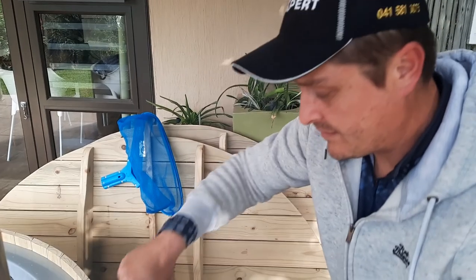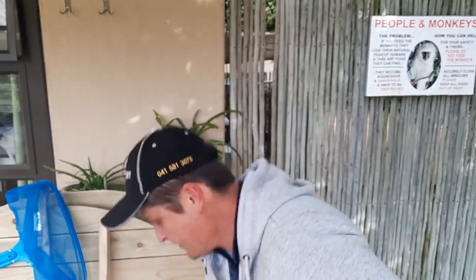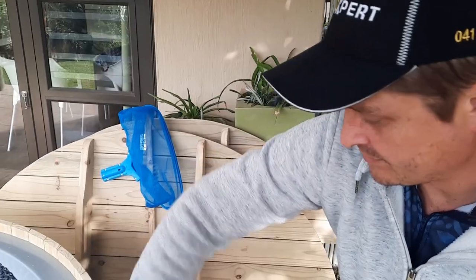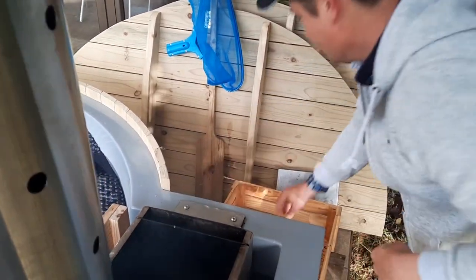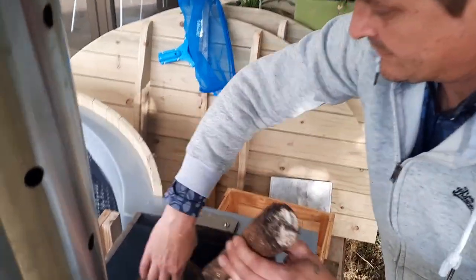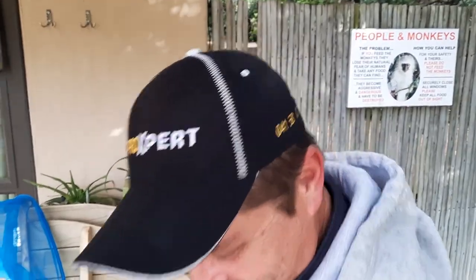So if I know my kids, they're probably going to stay in this thing till tomorrow morning. So I'm going to stack it with the wood. Then we leave this open, and then in about an hour's time, the swimming pool should be ready. Awesome.